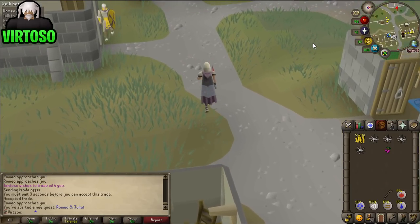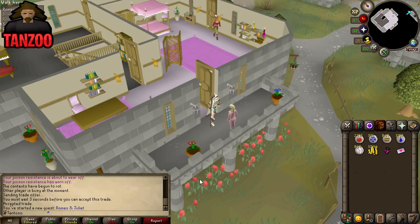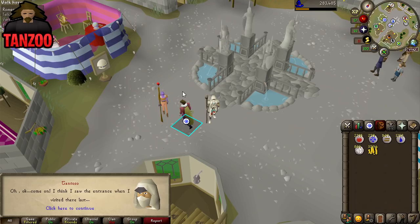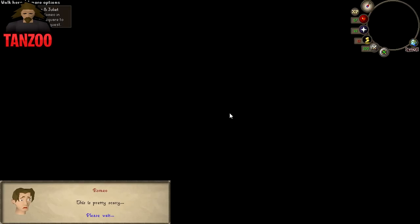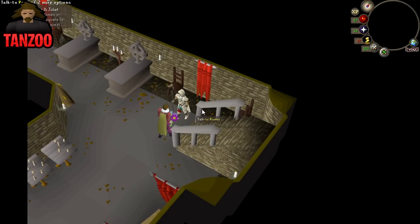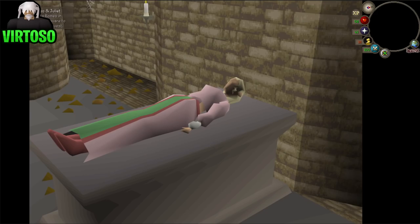Romeo, if you want us to be little cooks in the corner, we'll be little cooks in the corner, and I'm not talking about a chef, mate. We'll watch, if you want, we'll watch. We'll watch, it's fine. Yes, Romeo, she is unconscious in the crypt. You just have to go up to her. No funny business here, Romeo. It's a little bit messed up, really, innit? It is a little bit messed up.